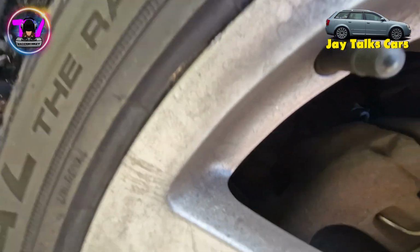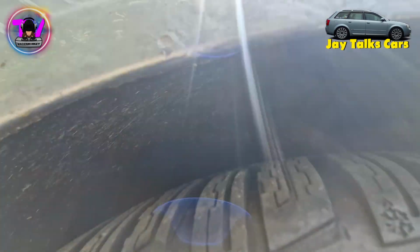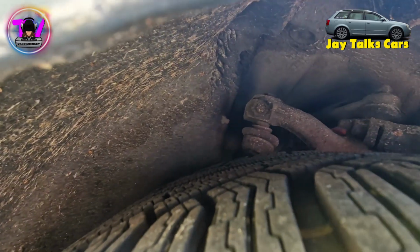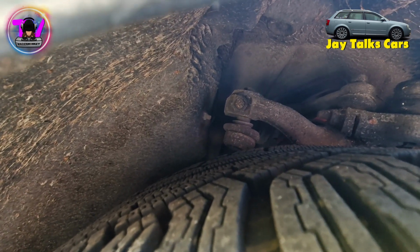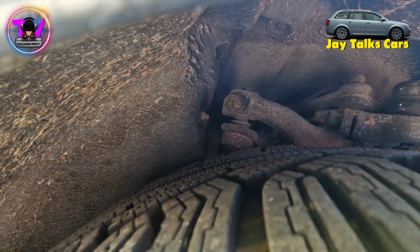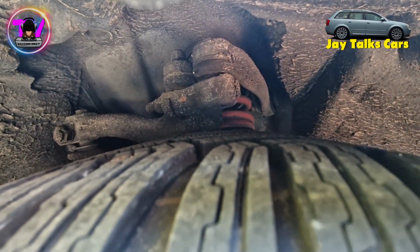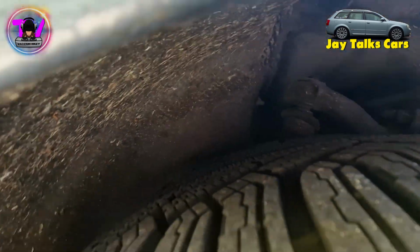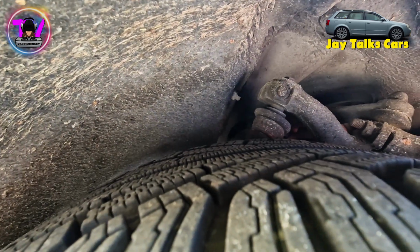It could quite possibly be an upper arm issue. It's looking to me like the bush has gone on that arm, which is never good. So we'll have to figure that out. And those bushes seem okay. So yeah, it's my rear tie rod arm, by the looks of it, and the bush has gone there. So, yeah, that's never great.